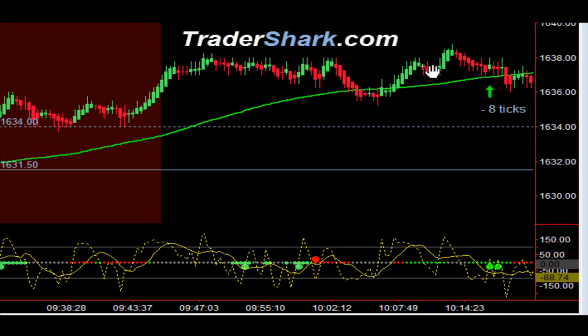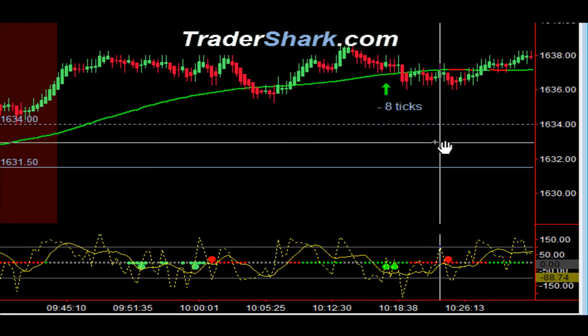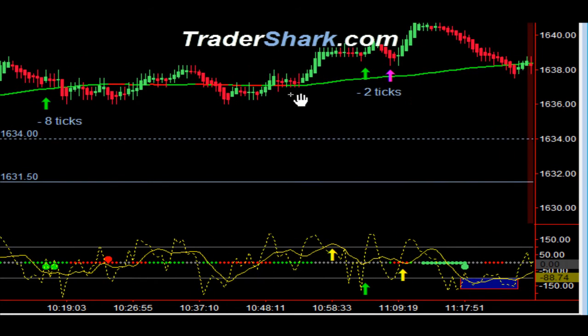The market did not quite take off as dramatically as we expected it to. I had an opportunity to get in long, took a stop out, forced myself out for -8 ticks. Continued along our moving average, a little bit of sideways motion. Still didn't move with the emphasis we were expecting. Trade here, got on the first target, got stopped out for -2 ticks.